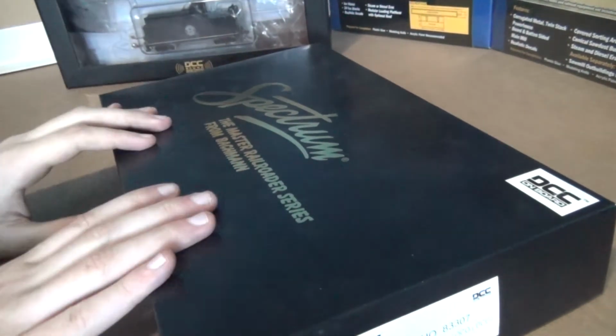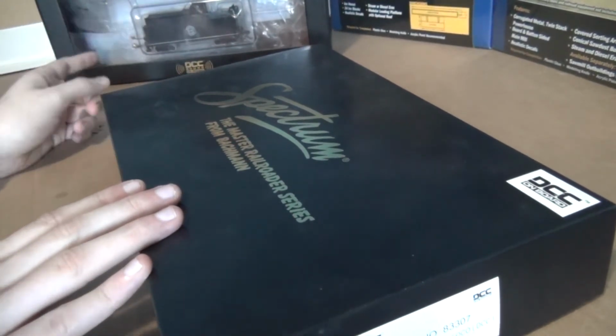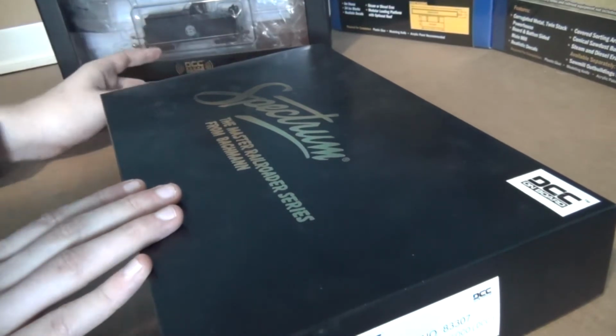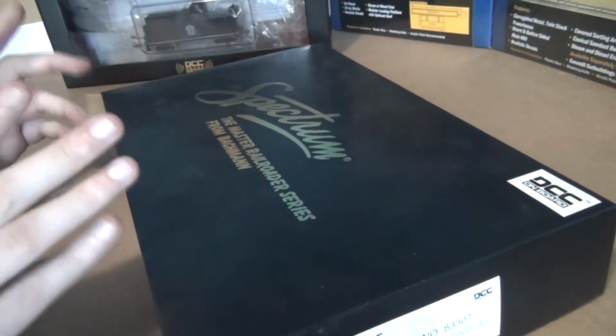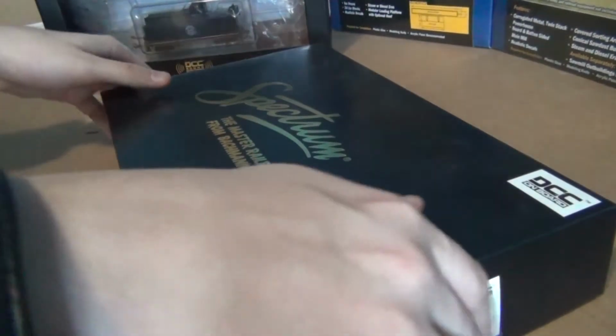This locomotive that's in here I have been looking for quite a while, and as you can probably see in the background, I already have one of these. This one over here is number 508 with DCC and sound. This one in here, as you saw from the tag, or the end of the box, is number 511.